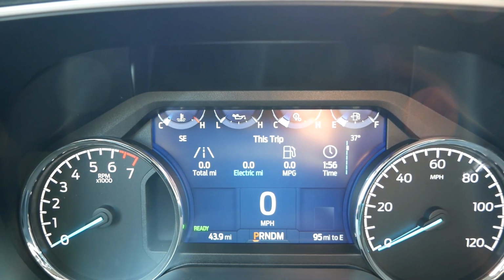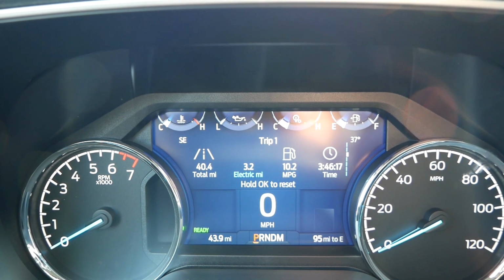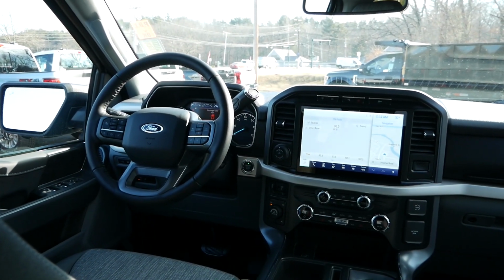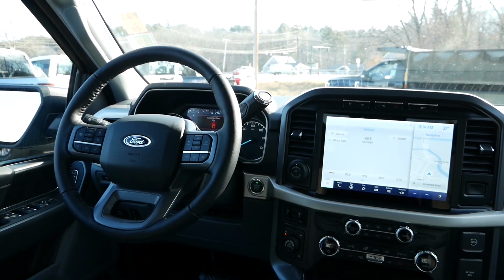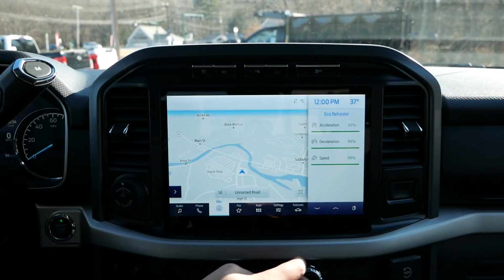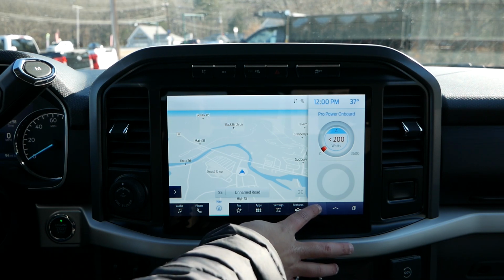The 302A package also includes the 8-inch digital display in the center of the analog gauges, a leather-wrapped steering wheel, dual-zone climate control, and more importantly, the massive 12-inch touchscreen with Ford's Sync 4 system. While this new user interface isn't very different from the Sync 3, resolution and quality have been improved to make your experience behind the wheel more pleasant.